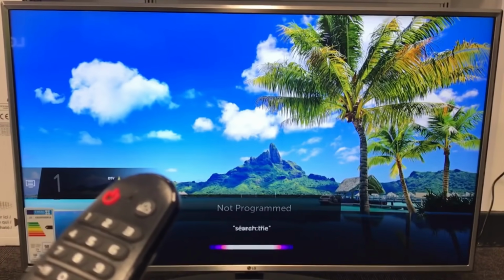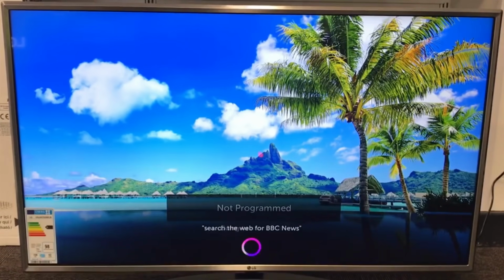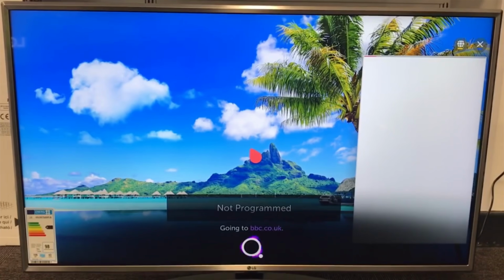Search the web for BBC News. Going to bbc.co.uk.